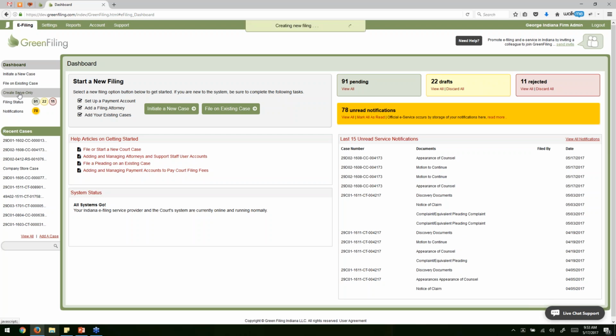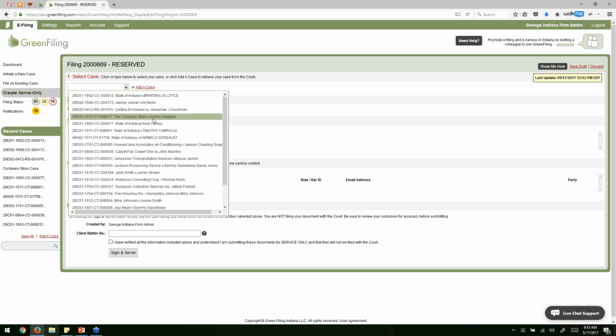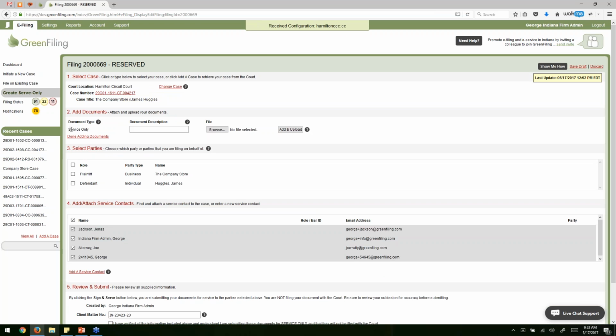You can go ahead and click that. This looks very much like the filing process, except when you submit, we're only going to send notifications to the service contacts you've attached. We're not going to file it with the court. So we can go ahead and select our case. Once we do that, you'll notice the document type just defaults to service only.